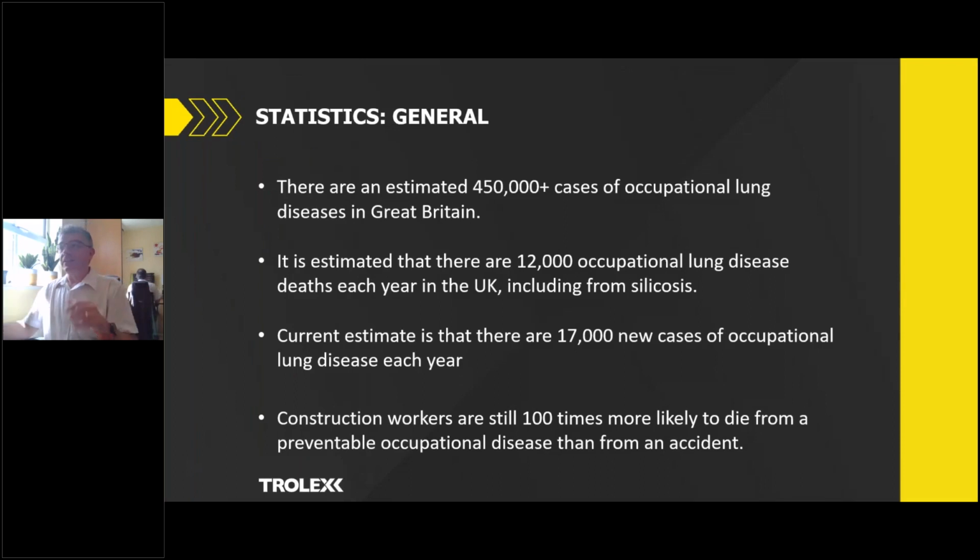So these are figures related to the UK. It's very hard to get information out there, but 450,000 cases of occupational lung disease in the UK. So that's a hell of a lot of people affected. If we think about slips, trips and falls, the numbers are lower, deaths are much, much lower. 17,000 new occupational cases of lung disease each year. And I live in an old mining town, so you think when the mines shut in the 80s, lung disease was a huge factor in the mining communities. So you'd think that with modern health and safety, you'd see that dropping down, but actually it's still not.